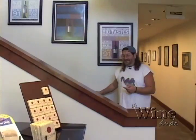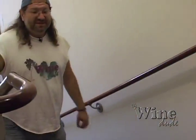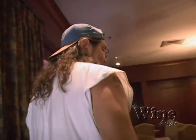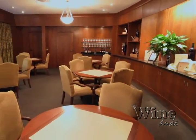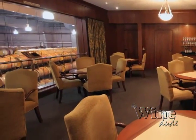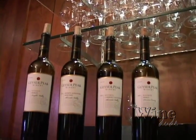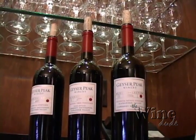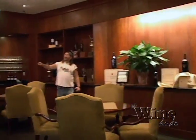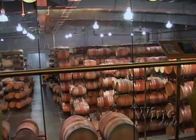Hey guys, check this out. This is their reserve tasting room. It's really cool. Come on. This place is awesome. This is where you come to do the reserve tasting. Check this place out. Pretty cool, huh? What do you think? Come up here, they got all the wines there. And what's really cool is take a look over there. You can see the entire barrel room. Now that's really cool.